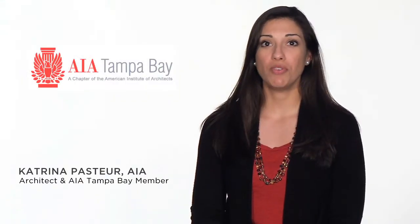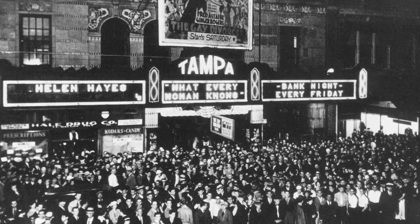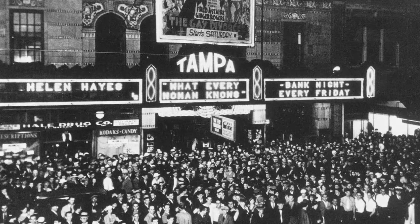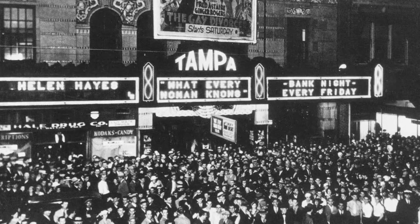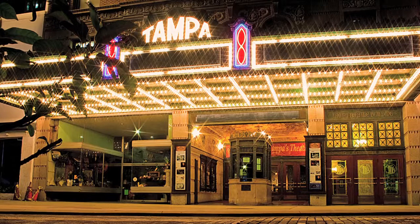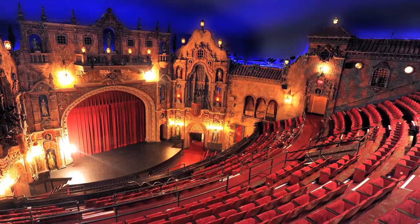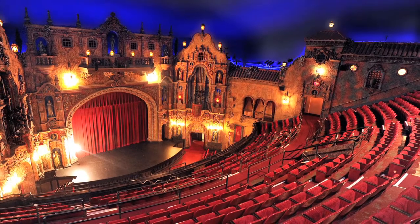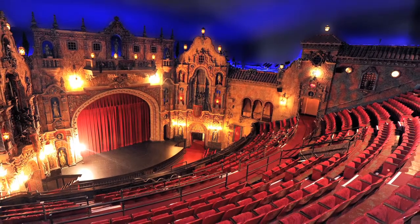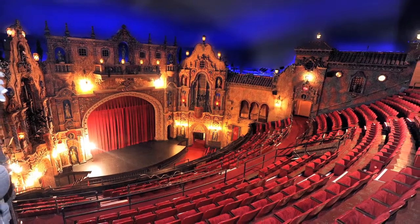Tampa Theater, a perfect example of grand movie palace architecture. Built in 1926, the theater was designed by famed theater architect John Eberson. It is a superior example of the atmospheric style of theater design. Inside, audiences are transported to a lavish Mediterranean courtyard, replete with old-world statuary, flowers, and gargoyles. Overhead is a nighttime sky with twinkling stars and floating clouds.